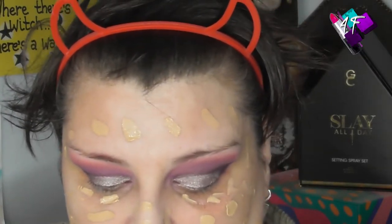This is really a lot thicker than I was expecting, though, in terms of consistency. Which is actually quite interesting, because I only wanted medium coverage. This is the kind of viscosity that I associate with full coverage, you know, like your Urban Decay All Night and all that lot.